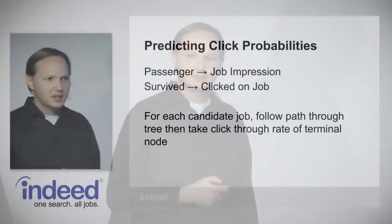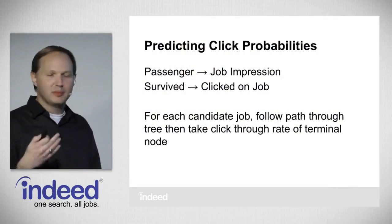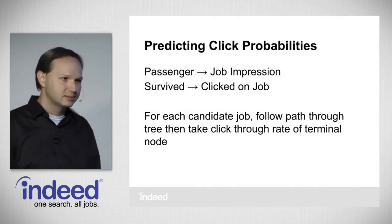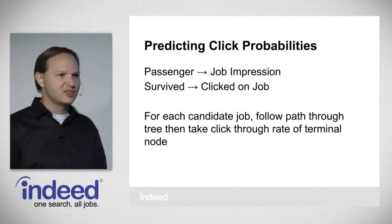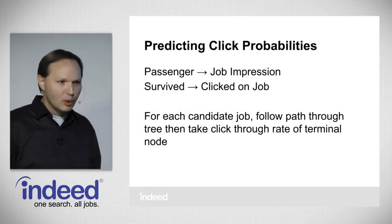So what does this have to do with the problem of predicting which jobs users are going to click on? Well, it actually turns out it's the same exact problem in a different form. Predicting click probabilities. Consider the passengers impressions on these jobs, meaning we showed that job to that user. And the clicks, those are the jobs that survive that process. For each candidate job, follow the path through the tree, then take the click-through rate of the terminal node.